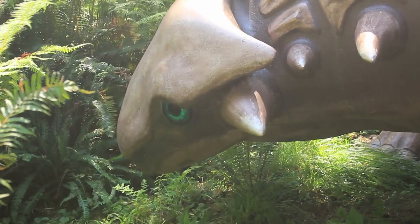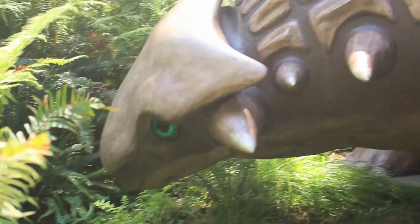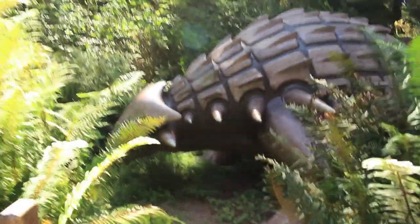How is this the face Phantom makes when we're trying to bring him in for the night? That is the exact face Phantom makes when we're trying to bring him in for the night.